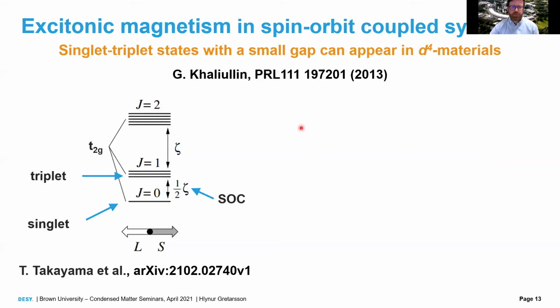Okay, so I mentioned to you in the beginning that we are interested in looking at the excitonic model on a single site. To do that, we've just followed the instructions by Kitaev, which is that we need a d4 material, in this case in a perovskite, for instance, which has spin-orbit coupling. As you can imagine, being 4 electrons, a spin 1 system, you add to that the orbital moment, which is L equals 1, and you get J 2, 1, and 0. So this is your singlet here, and here is your triplet.